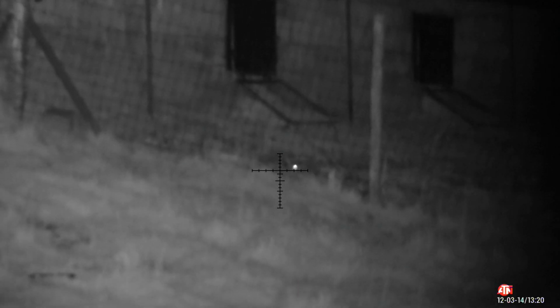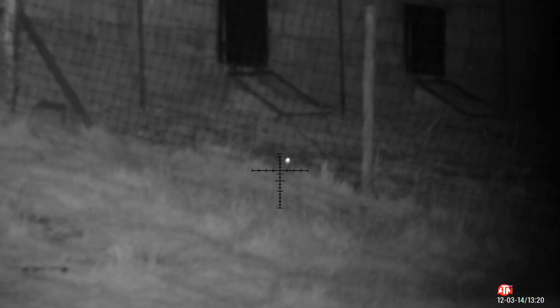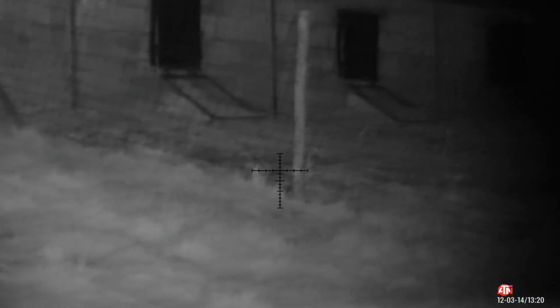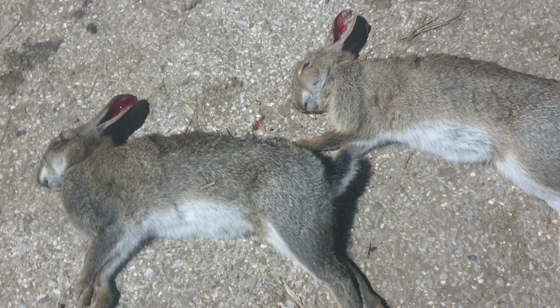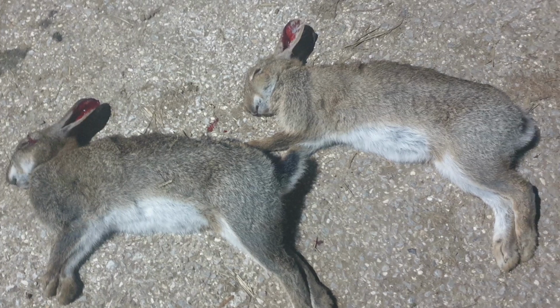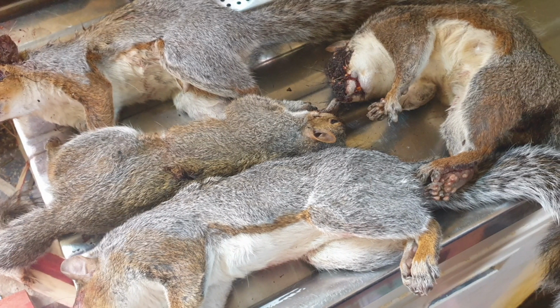This one wasn't so lucky. Listen to it crack. Lovely clean headshot. Couple of nice rabbits for the pot. I've already had one Emily rabbit stew. Absolutely lovely. I'll just leave you an image of the squirrels that I brought home into the cabin. Again, they've been prepared. They'll be on the dinner table.